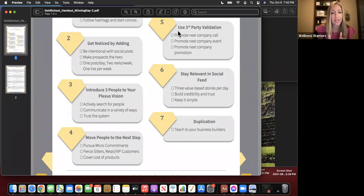Communicate in a variety... Oh, wait, I'm sorry. Back up. We're still on number 2. One post a day, two reels a week, and one live a week is the new formula. It seems like it's constantly changing, but that's what they're teaching us is the way to get the algorithm loving you the most. And I would suggest personal posting doesn't count toward that.